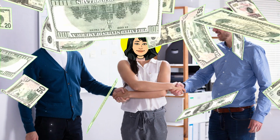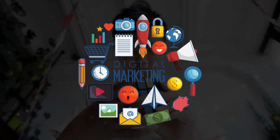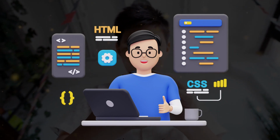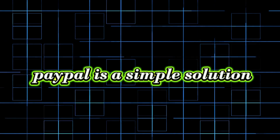Many individuals without specific skills work as agents or middlemen. The clever tactics we discussed for website SEO can be applied to digital marketing, app development, website development, or any other job. Utilize these strategies. If you're wondering about receiving payments, PayPal is a simple solution.